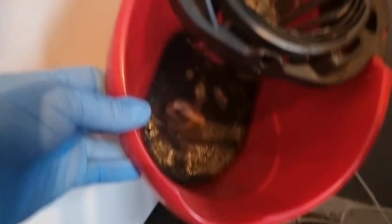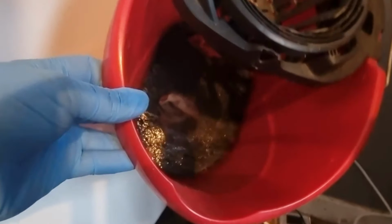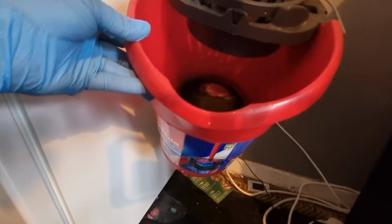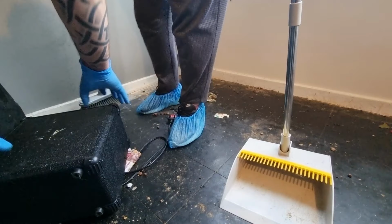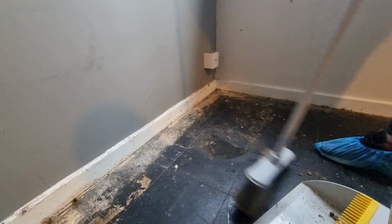We weren't quite sure what was in the mop bucket, but the smell was pretty intense. It was very dark, very slimy, and as you can see, it doesn't look very nice at all. We did clean out the mop bucket. It did take some time, but the clients were more than happy to purchase new mop heads and anything else that we needed, so they were really grateful and really helpful in that respect.